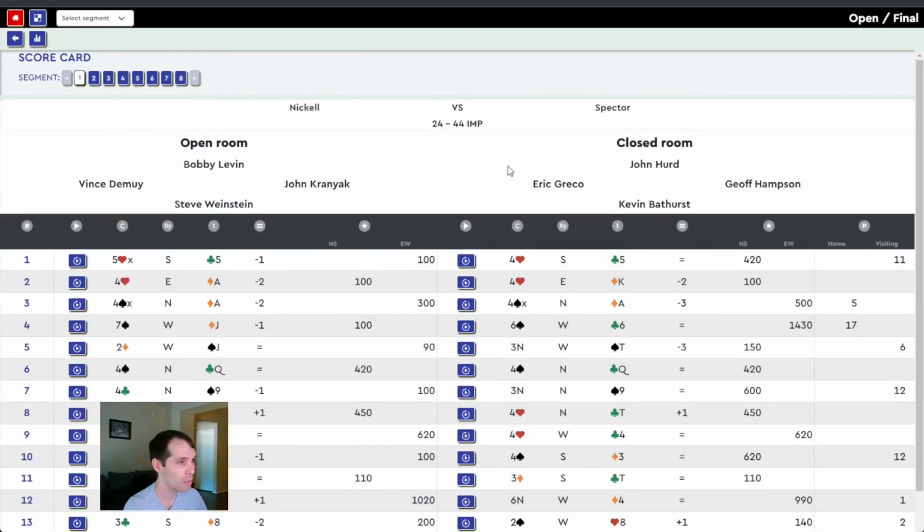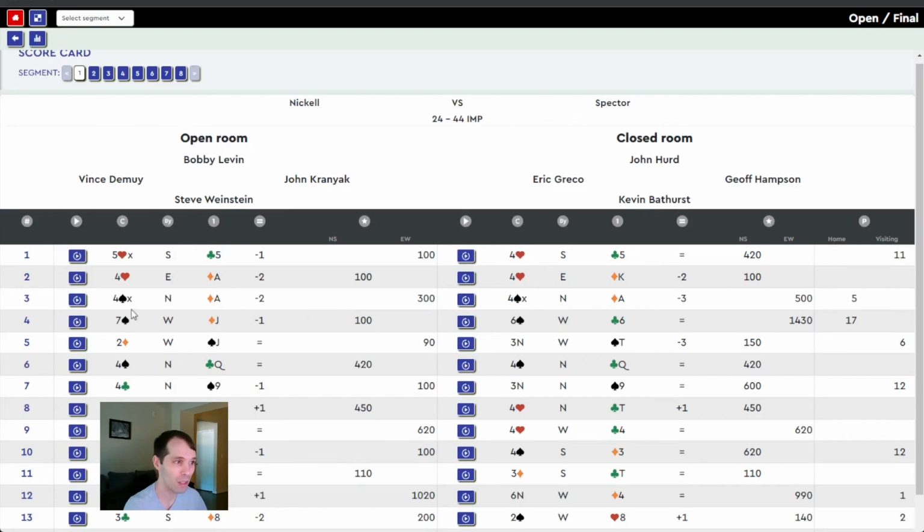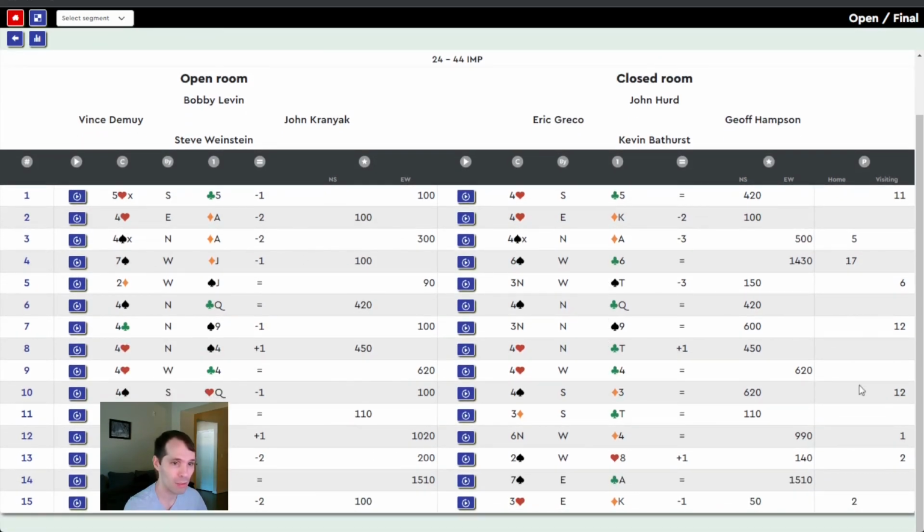So, a bit of a faster recap today, which is good. That's kind of what I was hoping for. And a lot of imps swung. We see that the Spector team, despite that loss on board 4, picked up a handful of game swings later in the segment. Board 7, they bid and made game, while the other table did not get to game. And on board 10, they bid and made game, while their counterparts went down in the same contract on different leads. A Grand Slam was bid and made at both tables on board 14.